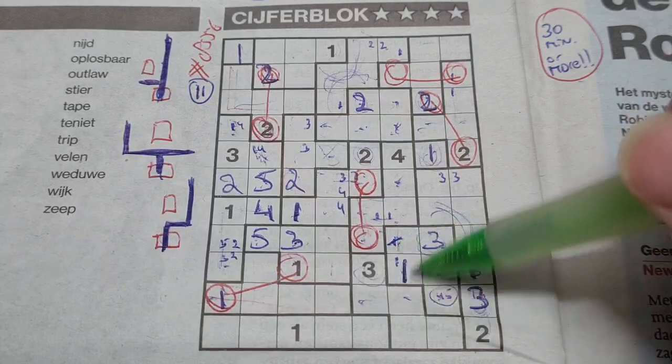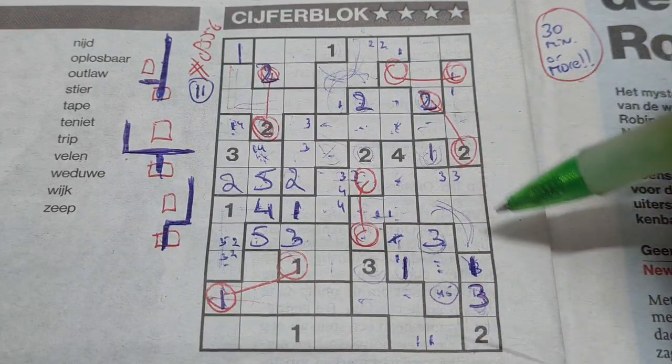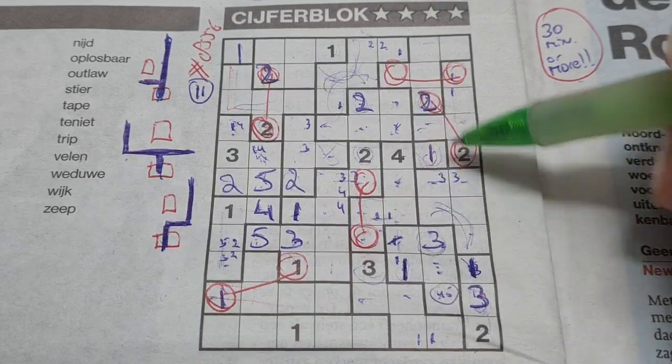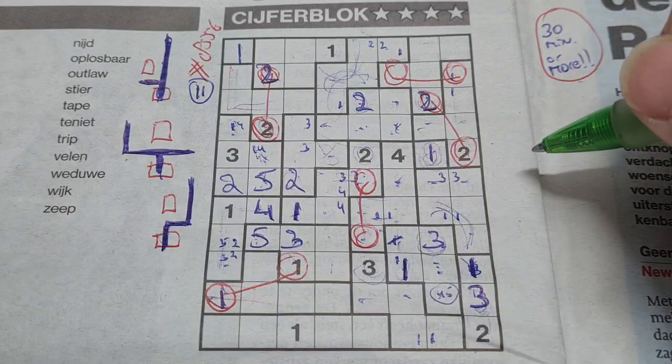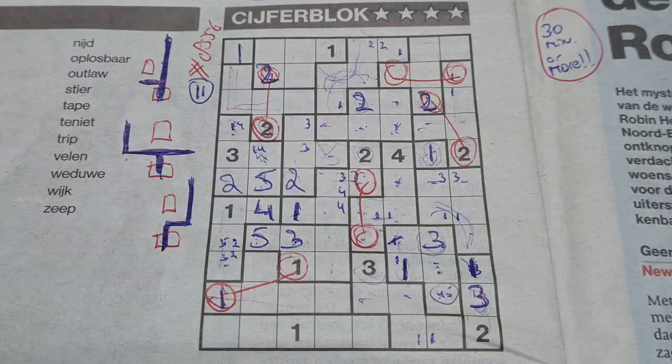These two boxes can be a one, so the one could be here, could be there. This box can be one, those two boxes can be one, so the one could be here, could be there. I need a two here.